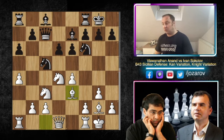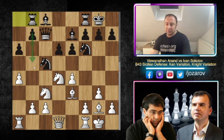Nothing special is going on, and already some weird things are going to happen in the next couple of moves. Ivan Sokolov plays rook to b8, announcing this b5 attack. He wants to expand on the queenside. He's trying bishop to d7, b5, to get some kind of activity, because pushing the pawns in the center would be a little bit risky. Even if you play something like e5, then of course after knight to f5, d5 will be weakened.